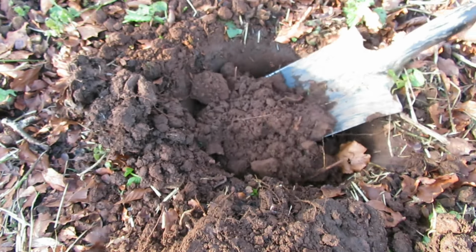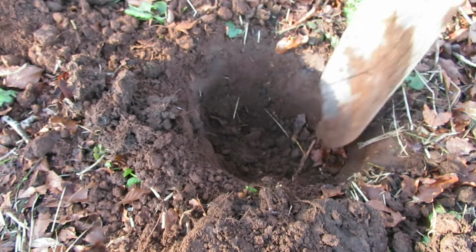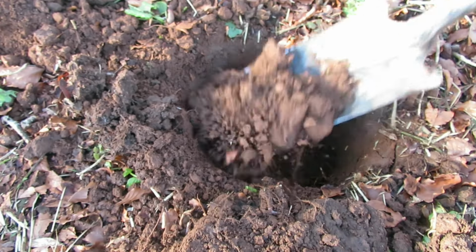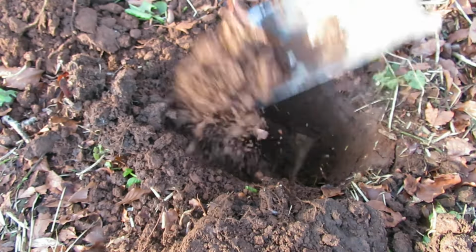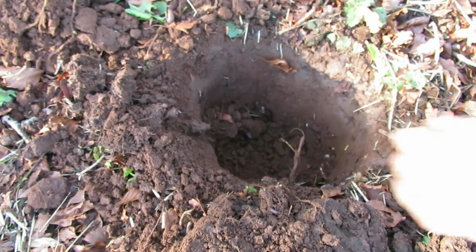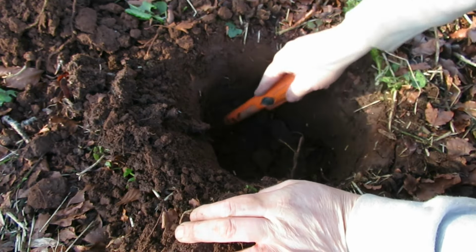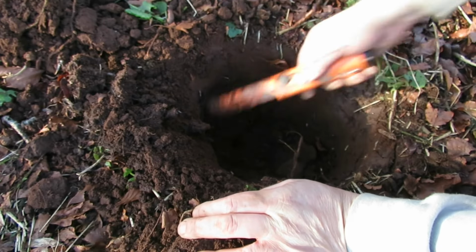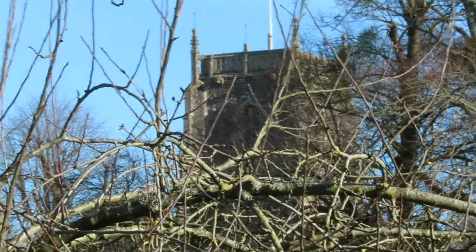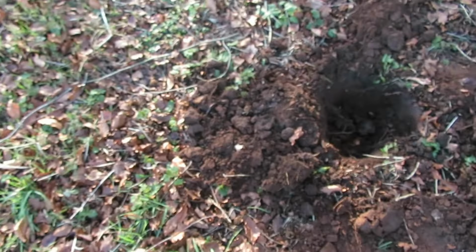No reason why I shouldn't have had a hammered coin from this land yet, because it's in a really, really good spot. You know, I'm near to a Saxon church. A quarter of a mile from a Saxon church, literally. Right, I'll get back to you if it's anything, but if it ain't, I won't. There you are. You see that? Look, quarter of a mile from that. Built in Saxon times. Oh, I dug a bit wider.